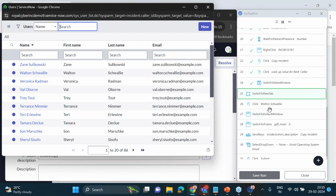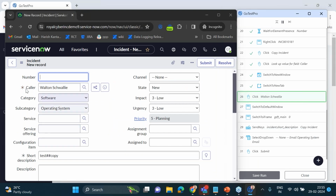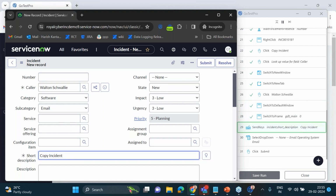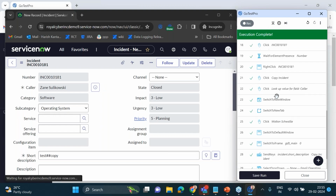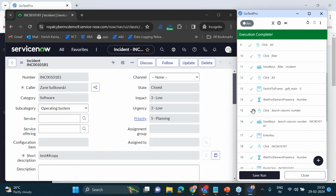and I will also add a short description, that is copy incident. So you can see that the caller is assigned, and you can also see that the short description will be added. And the short description that we are going to add is copy incident. Yeah, the short description is added. So all my 30 steps have been successfully executed.